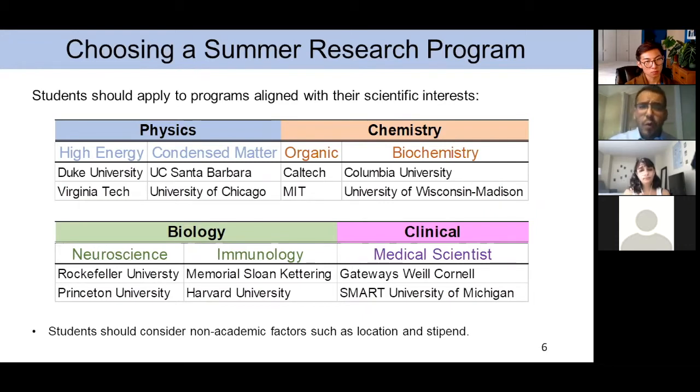Perhaps you are more interested in studying protein dynamics, you can consider the programs at Columbia University or the University of Wisconsin-Madison. Perhaps you want to discover the neural mechanisms underlying memory and learning, then you can consider Rockefeller University or Princeton University. And for those students that are interested in applying to MD-PhD programs, Cornell offers the Gateways to the Laboratory program, and the University of Michigan has a SMART program. I also encourage you to consider other factors such as location and stipend.